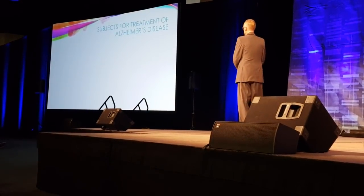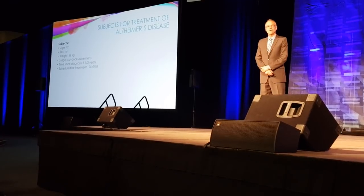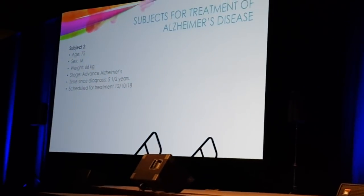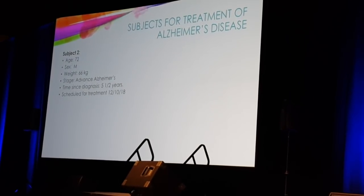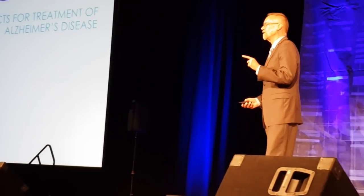We have already identified our first subjects. Subject 2, as you know, Liz Parrish is subject 1. Subject 2 is a 72-year-old male that is suffering from advanced Alzheimer's. He was diagnosed 5.5 years ago, and I already said that most people die after about 6 years, so he's close to really needing our help.